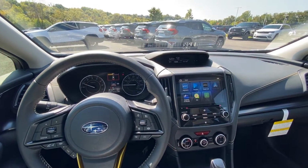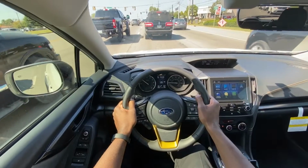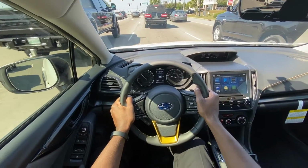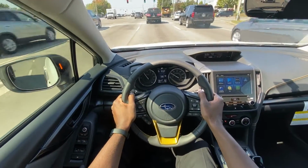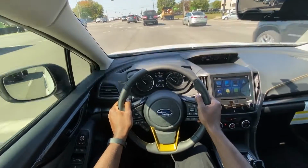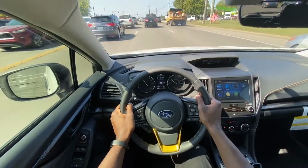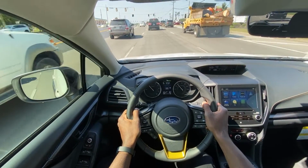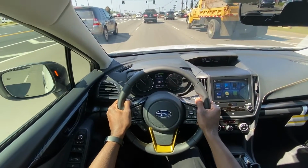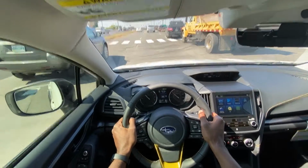So next we're gonna go ahead and take this Crosstrek out on the road for a test drive. I can tell right off the bat already with this newer engine that they've got in this Crosstrek how much faster it is compared to the older one. Because I've driven, I want to say, a 16 or a 17, and it did not have anywhere near that amount of power.